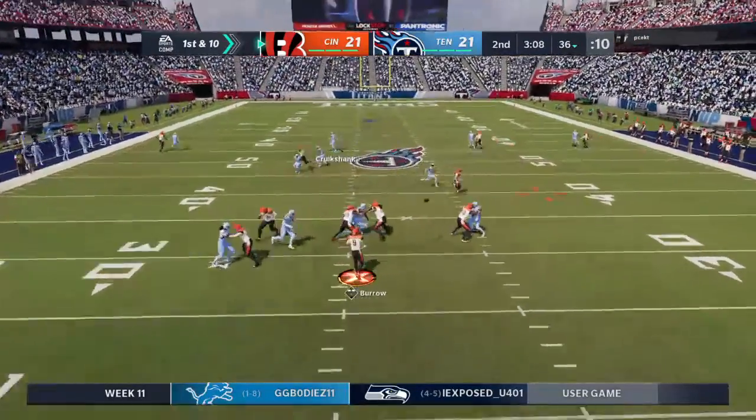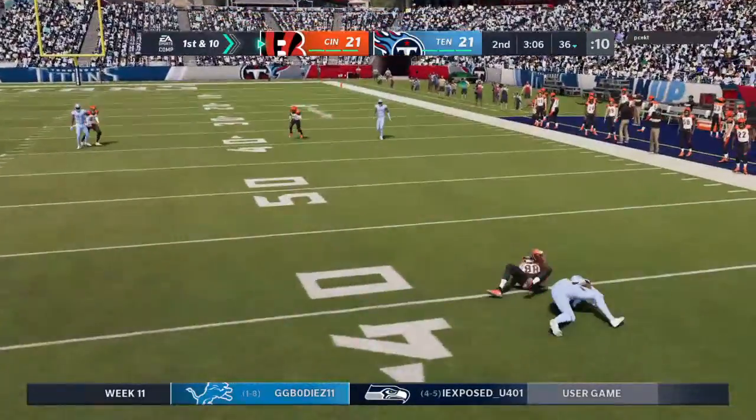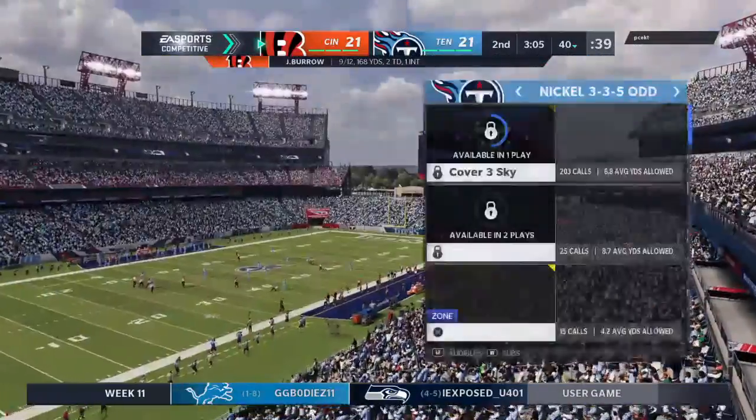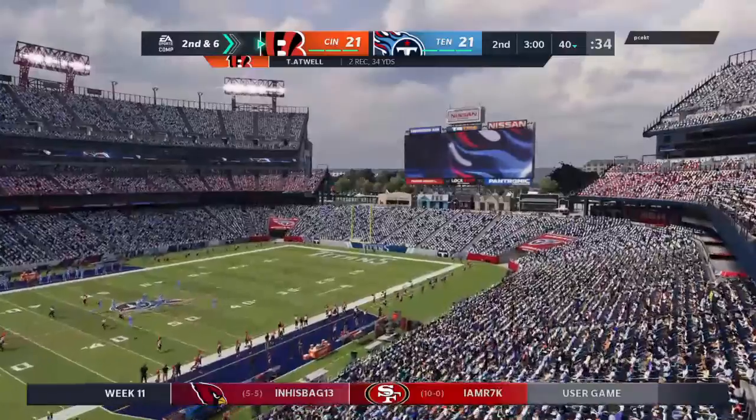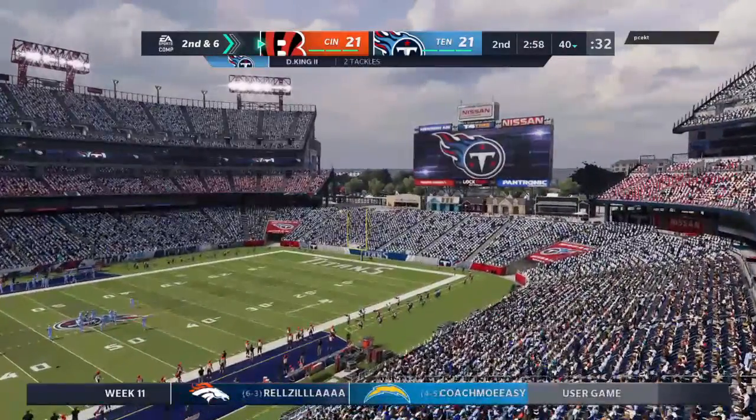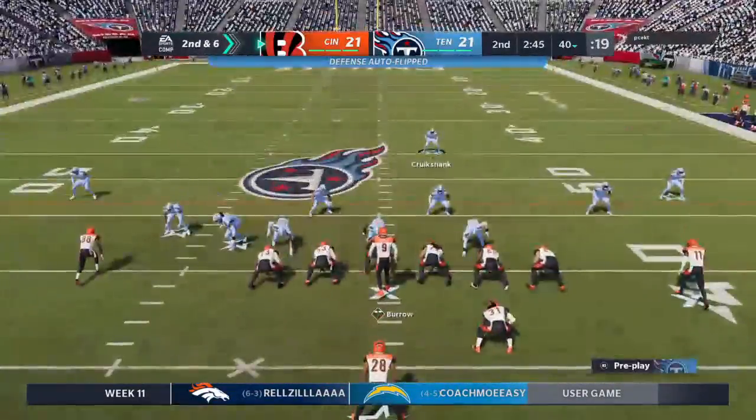On 1st and 10, Joe Burrow. Firing quickly here, and that's complete. And he'll bring it up here to right at the 40-yard line. They'll contain him to just 4. Second down. 2nd and 6 at the 40-yard line.